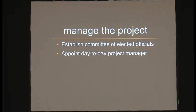So we need a full-time project manager whose job every morning is to get up and go and find the money, work with the property owners to get things done, work with the individual jurisdictions to move the project forward every day, and ensure quality control. So we expect this person to be proportionally funded by all the participants so that everybody has some skin in the game and has accountability for that person's actions.